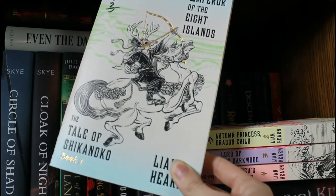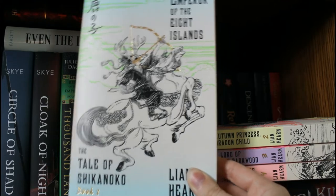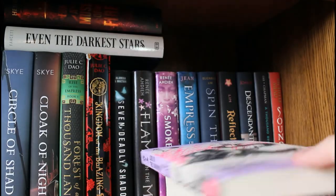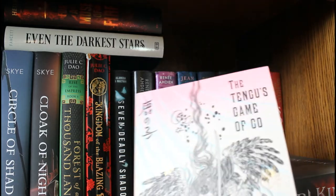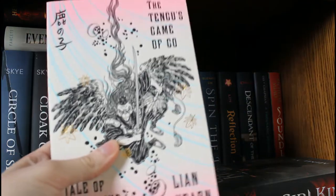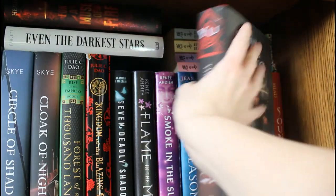Got Tale of Shikanoko. Oh, that's what the series is called. The title is Emperor of the Eight Islands. Autumn Princess, Dragon Child. Lord of the Darkwood. And the Tengu's Game of Go. I love the foil that they put on here. So yeah, these are stunning covers. I really like them. And where did I get these? I think I got them off of Book Outlet.